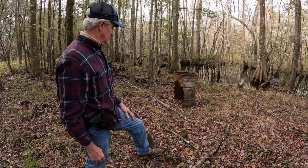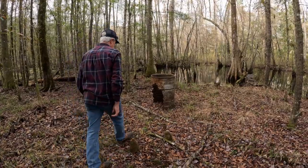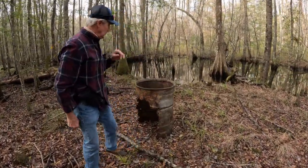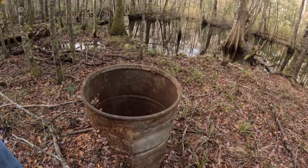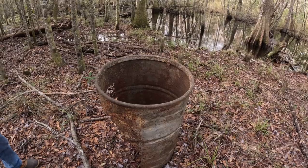As you can tell, these barrels have been here for ages. These are heavier gauge barrels than you see today. They're still relatively solid where it's not rusted. Where it was laying on the ground, it rusted out. But anyway, that's exactly what this was.